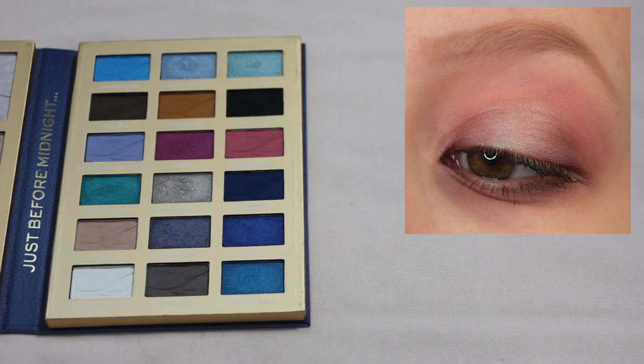And I actually really enjoyed what that turned out to look like. And then once again, I used Glass Slipper and I packed that one in the center of the lid, just as a nice shimmery pop. And I did really enjoy how this look came out as well. I did prefer the first look I created with it, but this one was also super pretty and it was just a super simple look for me to create this past month.